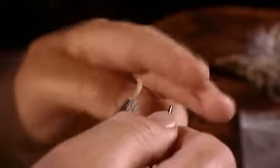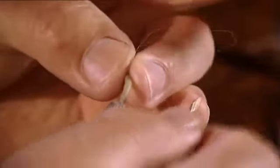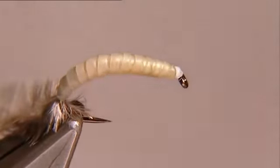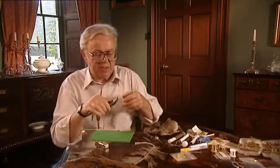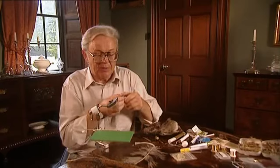Several wraps. Trap there, slip it out of my fingers, pull through, job done. So that's the larva's body completed. Now what I'm going to do, I'm going to put these body gills on the underside. And that's why this thread has been waiting here to do that job.